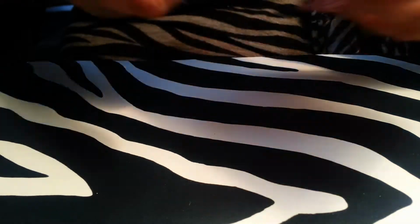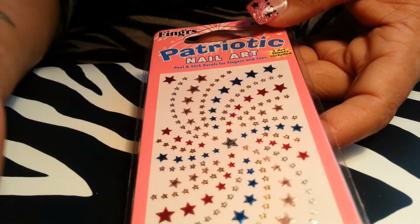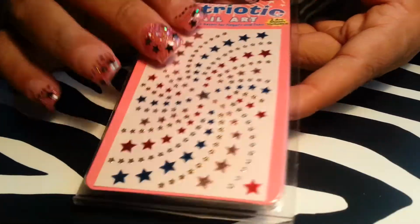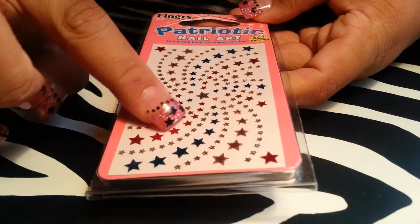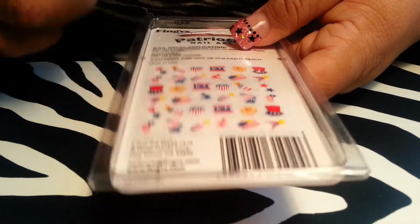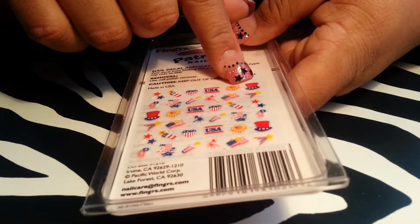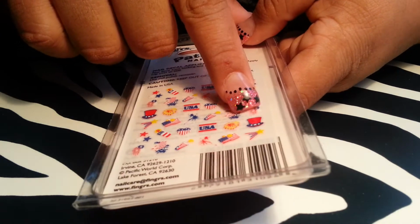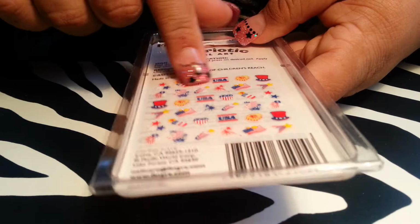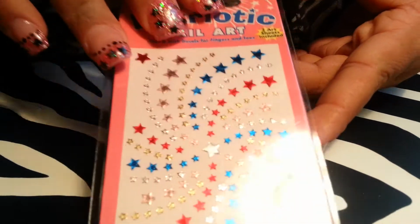I also got this patriotic one, nail art. I love stars. As you can see, I have a star tattoo. And in the back of this one, it has the flag, fireworks, the hat, stars, USA, hearts, 4th of July. This is more like 4th of July theme, but I really like it, so that's why I got it.